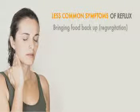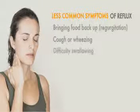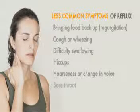More common symptoms include feeling that food is stuck behind the breastbone, heartburn or a burning pain in the chest area, again underneath the breastbone, increasing by bending, stooping, lying down, or eating, more likely worse at night, relieved by antacids, and nausea after eating. Less common symptoms include regurgitation of food, cough or wheezing, difficulty swallowing, hiccups, hoarseness or change in voice, or sore throat.